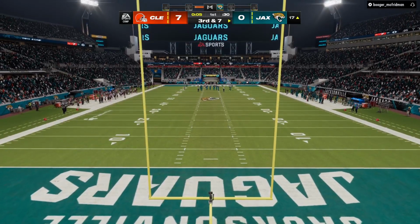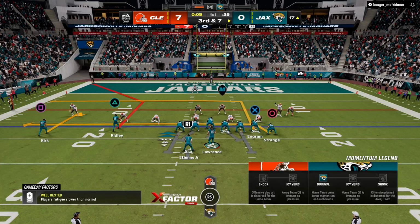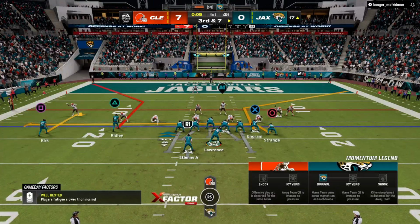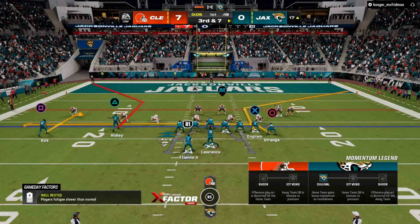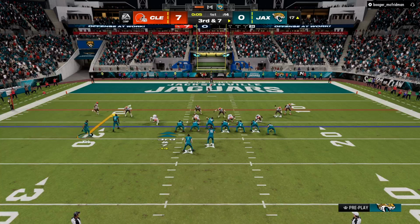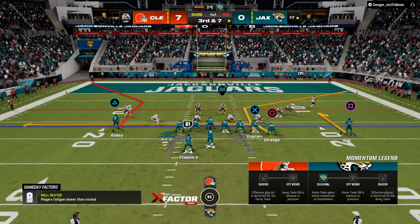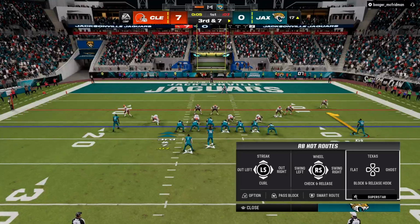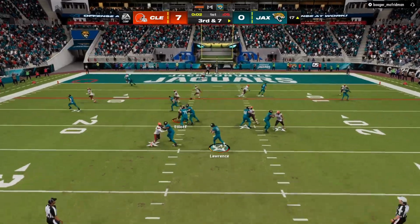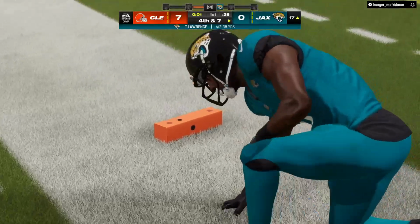This will probably be the last play of the quarter. They'll send Kirk in motion right. On third down, Lawrence. Toward the end zone, but that's going to wind up incomplete.